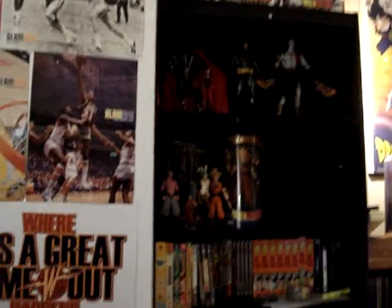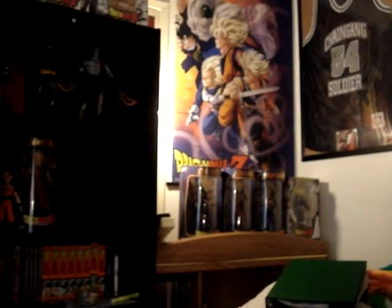Let me give you a quick glimpse of my room. Okay, so my room's not that big, so look, if you can see all that, that's where all my figures are. And of course, you see up there, I got more figures. And then up there, more figures. And of course, there's more. There's more down there. And of course, more figures again.